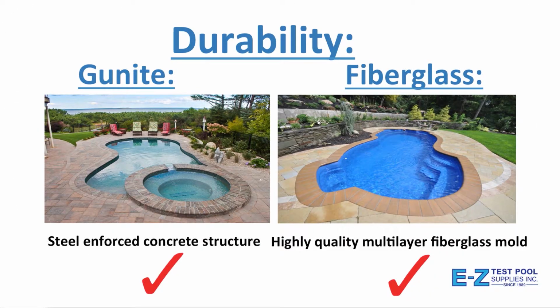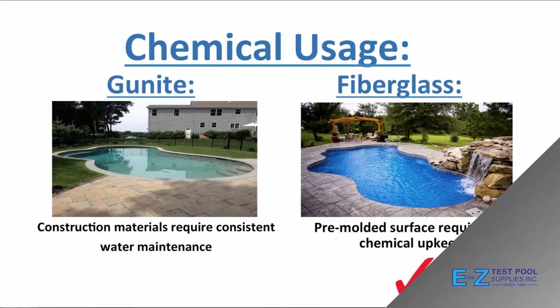A gunite pool uses a steel-reinforced concrete structure, while fiberglass pools have a high-quality, multi-layer fiberglass mold. They're equally durable, and they both get the check.